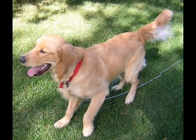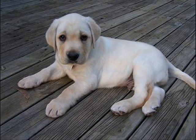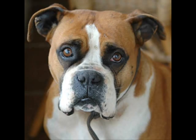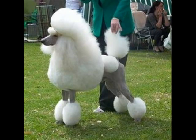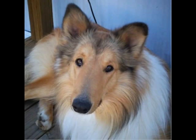Early on, trainers began to figure out what type of dog breeds were right for the job. The most popular dogs for the job are Golden Retrievers, Labradors, and German Shepherds. This doesn't mean that smaller dogs like Poodles, Collies, and Boxers are not used.